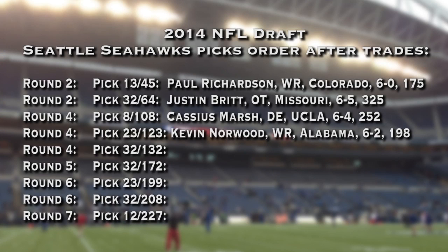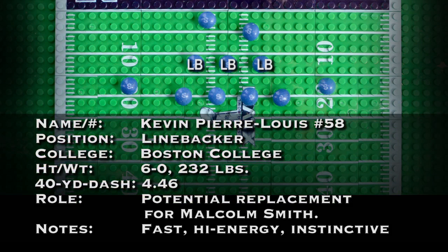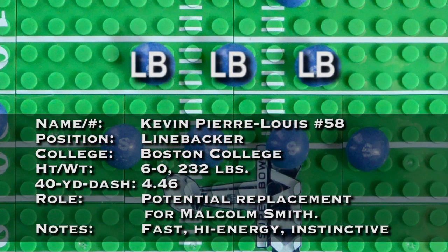In round 4, pick 132, the Seahawks selected Kevin Pierre-Louis, linebacker, Boston College. 6 foot, 232 pounds, he ran a 4.46 in the 40. Pierre-Louis's best trait is his speed. He could be a potential replacement for Malcolm Smith, who will be an unrestricted free agent after this season. Pierre-Louis made 360 tackles at Boston College, the 8th most in school history. He's a high-energy, instinctive player.